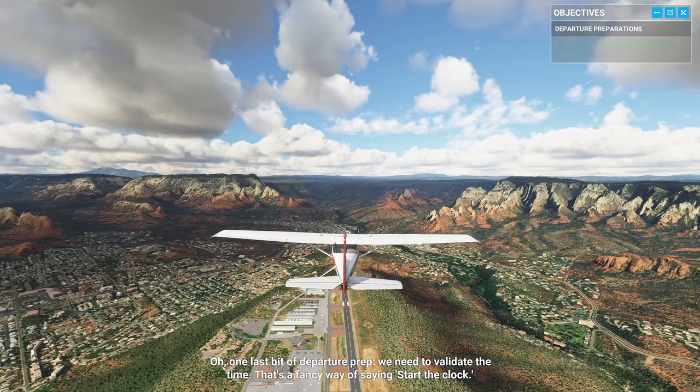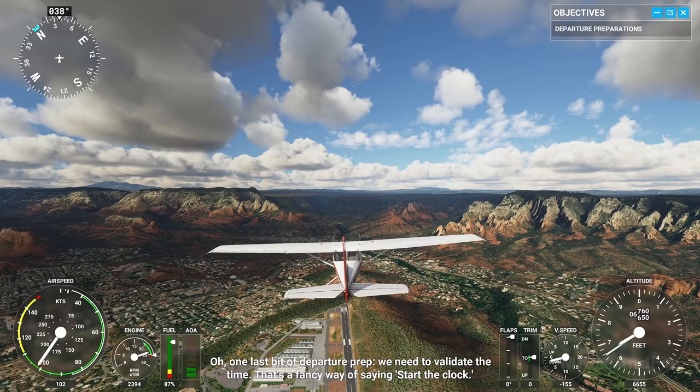Departure prep. We need to validate the time. That's a fancy way of saying start the clock.